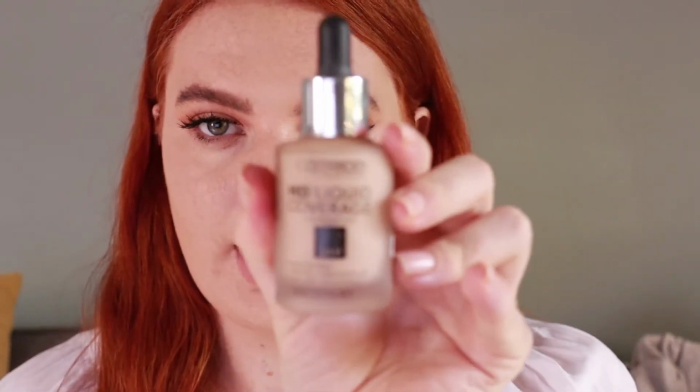And it did dry down in a natural, I want to say satiny matte finish, as well as it did oxidize a little bit. So just be careful when you choose your color. Now you can't choose in store right now, but if you go onto their website, I will link it down below, you can go and choose your shade.